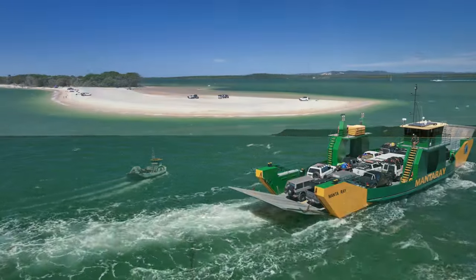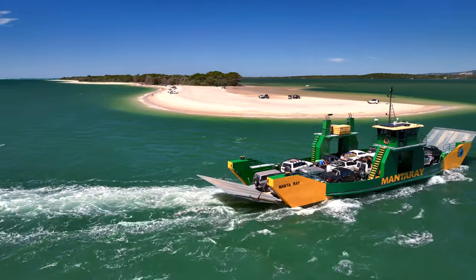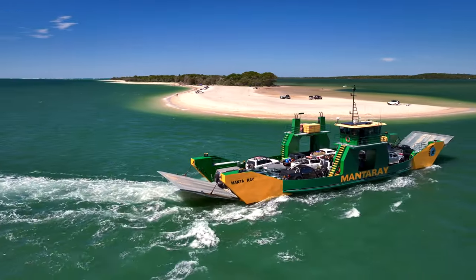was big, as you will see a little bit later. However, there were very few cars actually leaving the mainland towards the island.